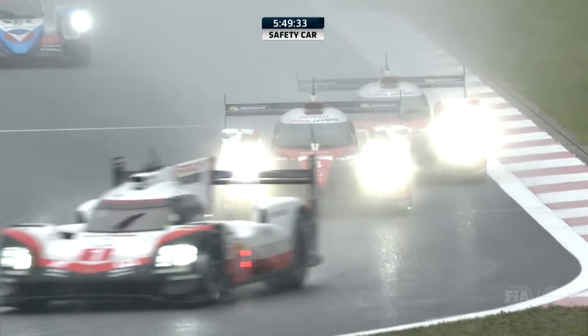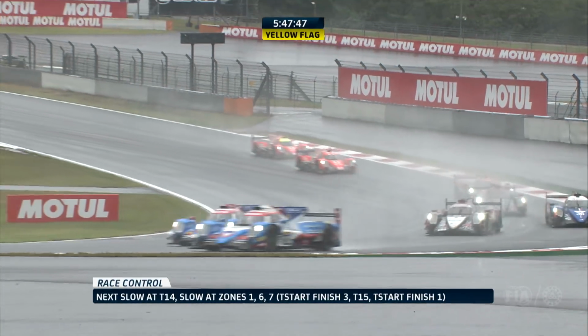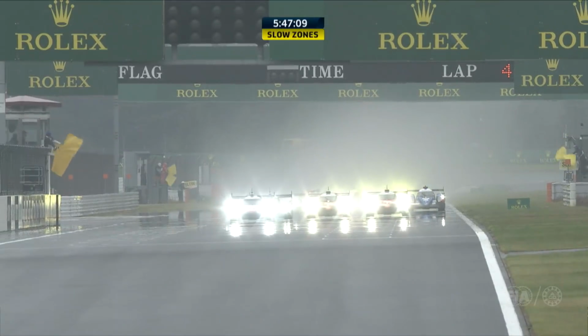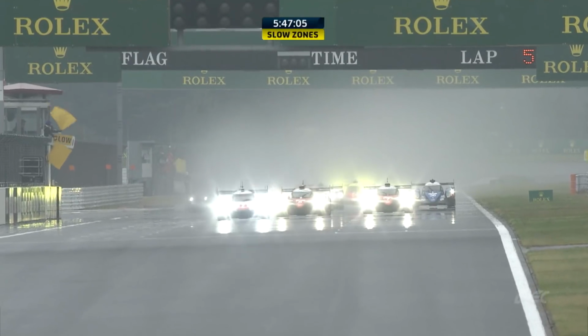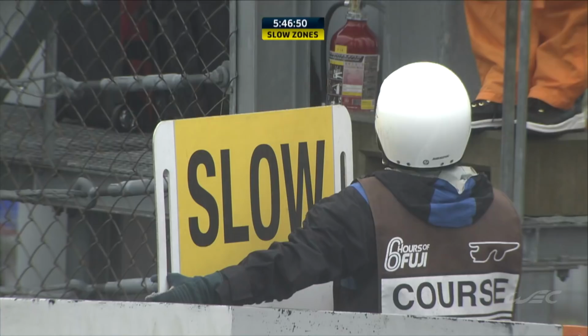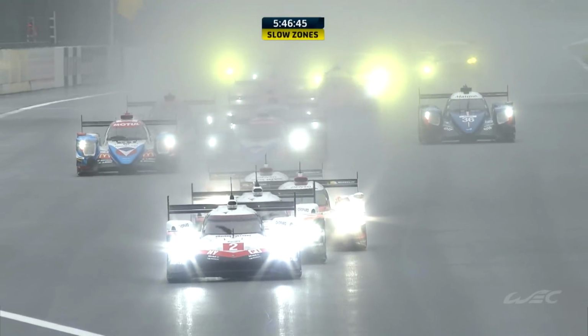Well, good news for everybody, a positive decision. It seems we're about to go racing after 4 laps of the safety car and the slow zone being initiated down the 1.5 kilometre front straight. So as they go out from behind the safety car, they are under yellow flag conditions, limited to 80 kilometres an hour until they exit turn 1.